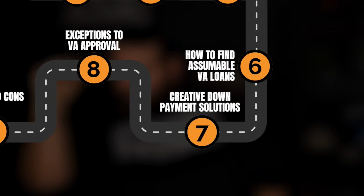Some of the stuff you can probably work with here: let's say you have to come out of pocket $100,000. You're buying a $600,000 house. There's a $500,000 note. You can ask the seller to carry the difference. There's nothing that says you can't come in and say, hey, I'd like to assume your $500,000 VA loan that's at 2.5%. However, I don't have the $100,000 down. So I'm going to live in the house.